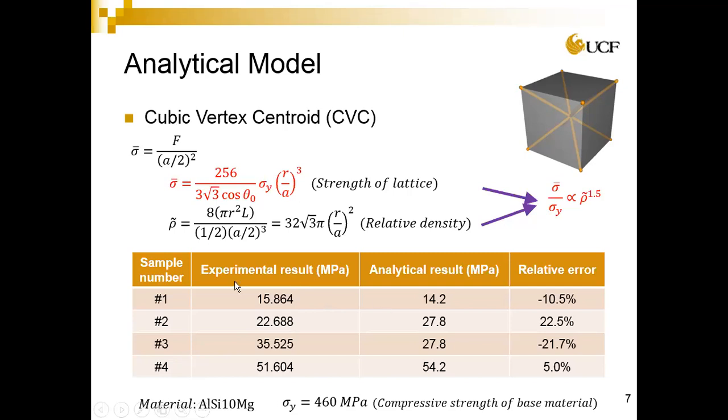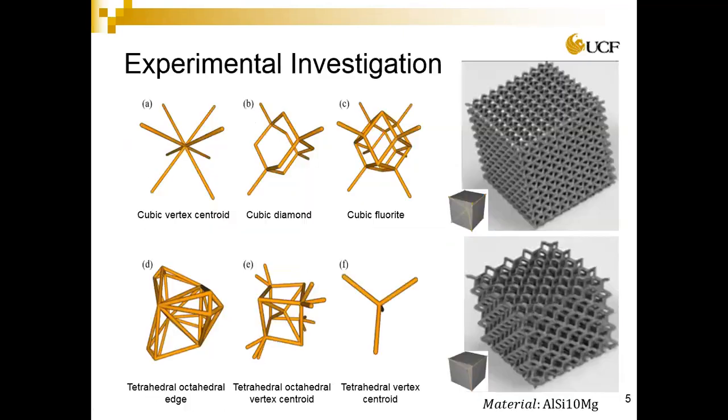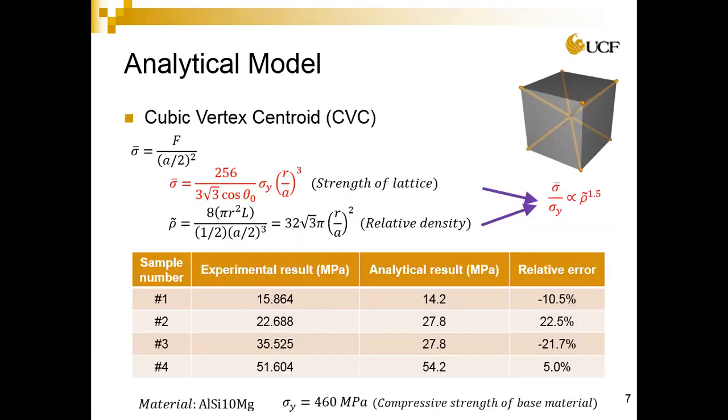The table at the bottom compares experimentally and analytically obtained lattice strengths. Here we utilize the yield strength of 460 megapascal for analytical determination, since 460 megapascal corresponds to compressive strength of bulk aluminum silicon magnesium alloy. As can be seen from the table, the maximum absolute relative error in analytical results is on the order of 20%, which we believe is reasonable.